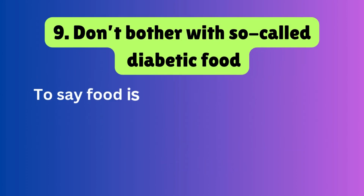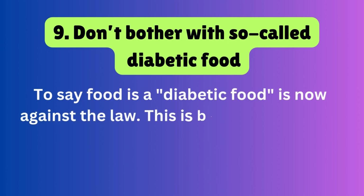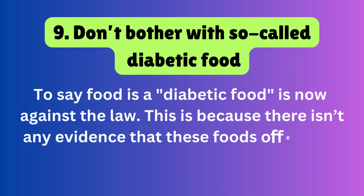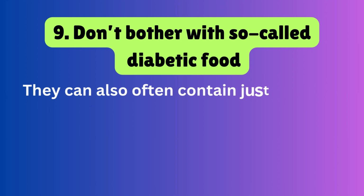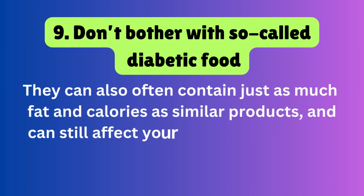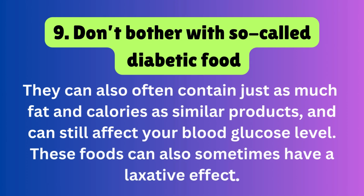9. Don't bother with so-called diabetic food. To say food is a diabetic food is now against the law. This is because there isn't any evidence that these foods offer you a special benefit over eating healthily. They can also often contain just as much fat and calories as similar products, and can still affect your blood glucose level. These foods can also sometimes have a laxative effect.